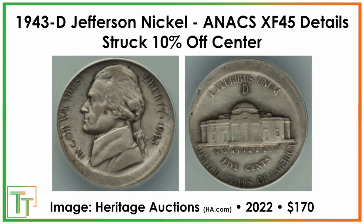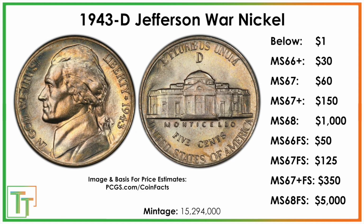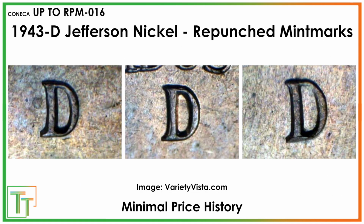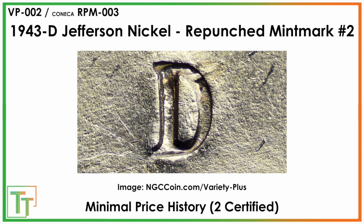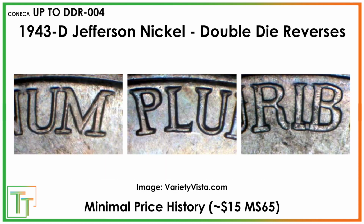And then here, more obvious to the novice collector, $170, struck 10% off center. Though it looks like the lettering expands and looks broadstruck, but it's technically off center. This one is another good error find. It's always fun to just show different parts of the collection so that you really have a good understanding of at what point are these things valuable? What can I look for on these coins? It's not going to be on every coin. That's why these are rare and valuable and collected. But it's really fun to be here learning about these with you and presenting it to you in this moment.